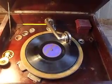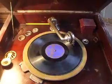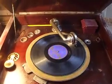Apologise for the speed. I've not really worked on this. I've just tried to get the auto brake working.